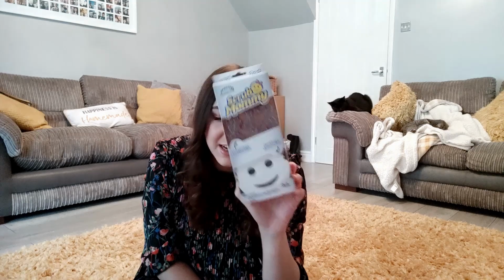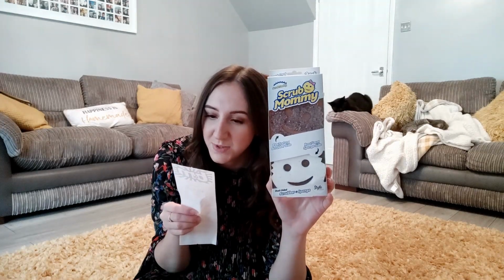Yeah, so on the back, like it says, you can use these on pans, for deep cleaning. Apparently you can put spoons in the mouth to clean them, and they're dishwasher safe as well. Oh, I didn't even realise that, so that's quite handy. But yeah, these are actually not that cheap. These were the most expensive thing I bought, I think.